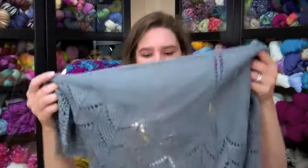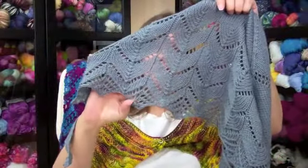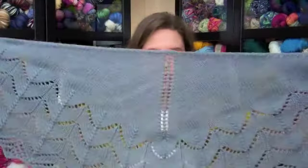I did pin down, as you can see, I have points on here. So I did pin these down. I did not pin down the top at all. I left the top loose. I just pulled it once I got the pins down in the scallop at the bottom, and stretched it out and made sure that the wings stretched out and were taut at the top. But it came out nicely.